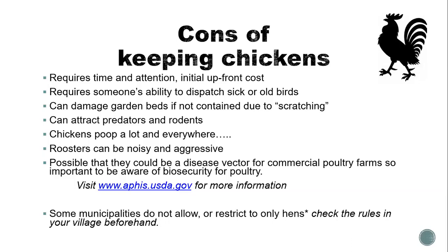without poison, because chickens will eat anything. They will eat a dead rodent or a baby mouse. So you don't want to be poisoning your chickens, and that's just a good rule: figure out ways to manage your rodents without poison.